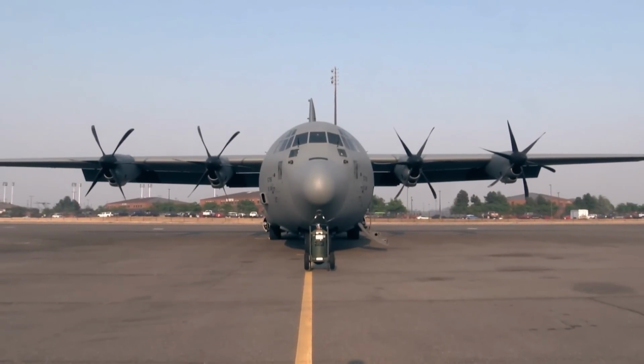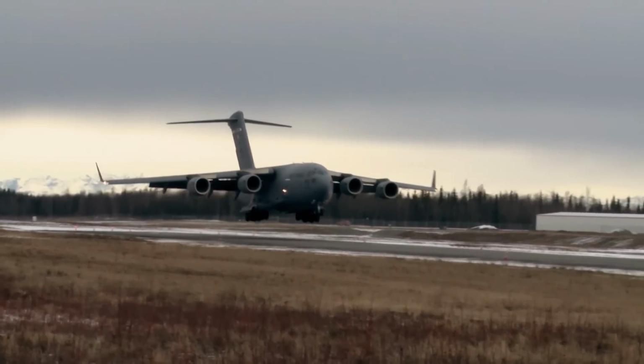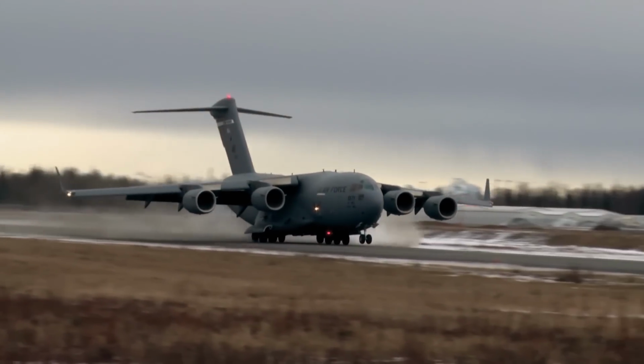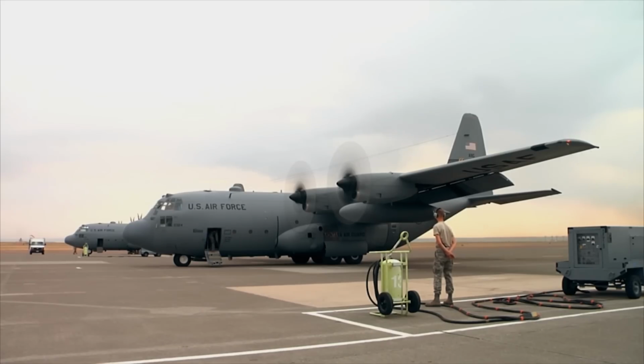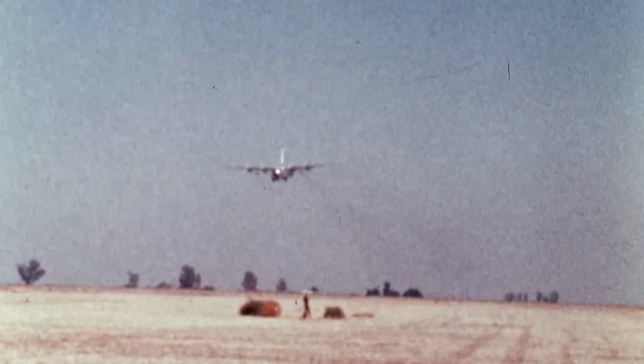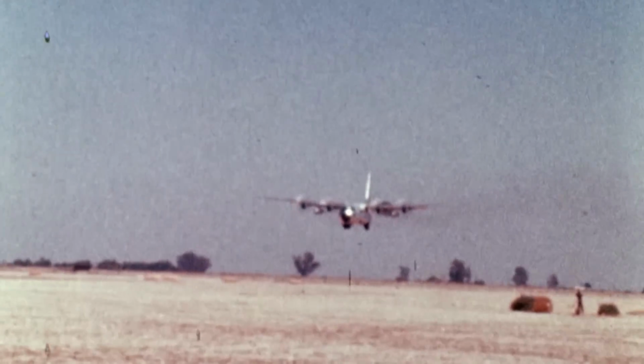The C-130 sits sort of in the middle of the tactical and strategic role. So it's not as big as its compatriots, like the very large C-5 Galaxy or the C-17 Globemaster. So it is not optimized for intercontinental transport. It is designed, though, to be able to go into what we would call tactical airlift, where it can take payloads into unmade runways in forward operating zones.